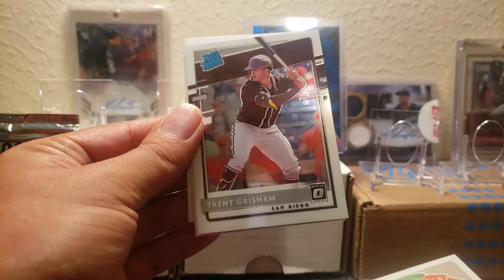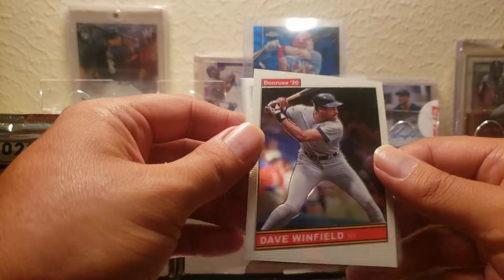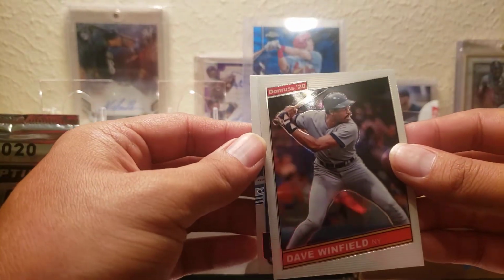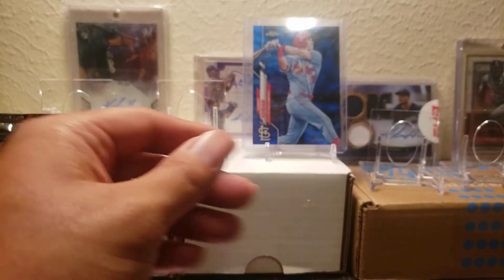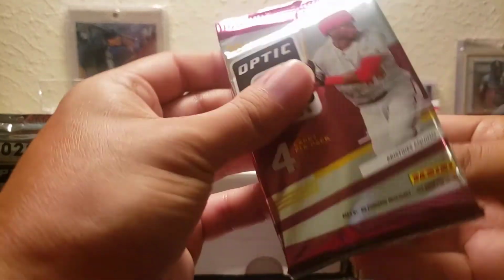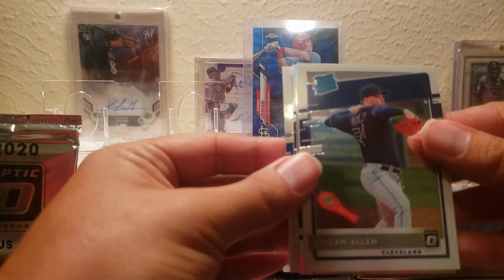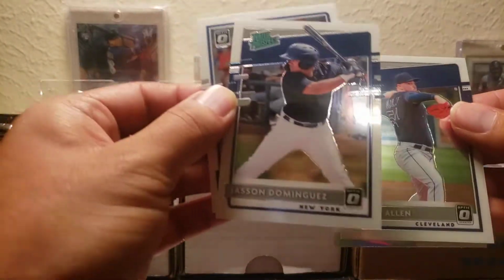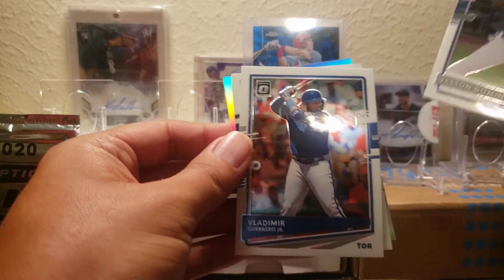Oh, we got these Diamond Kings. I always like these Diamond Kings. Lance Lynn, but a rated rookie. Trent Grisham, former Brewer, now San Diego Padre. Nice. Dave Winfield, one of the great Hall of Famers. And a Jose Barrios. Okay, pretty cool. I'm gonna save that. So big 4 rookies. Maybe pull Kyle Lewis out of here. Who knows? There you go. Another Logan Allen. Got a refractor. Maybe that's something else back there. Oh, Jason Dominguez. Okay, pretty cool. Nice. I'm gonna put that up here.